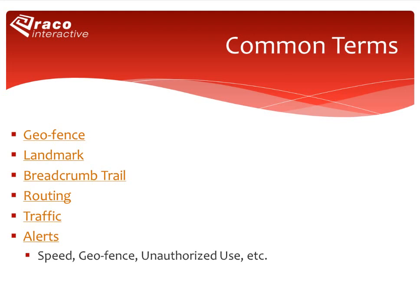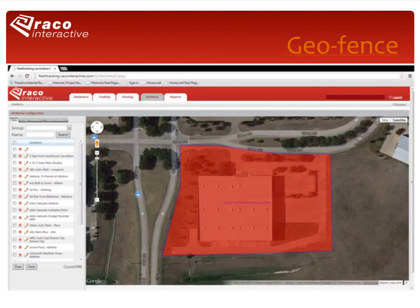These are some common terms in GPS tracking, and I'll explain them with a visual. What we did here is we took some screenshots from our application. The first thing we refer to as a geofence. A geofence is a virtual fence that you can set up with the tool around a facility, maybe a sales geography or something, where you want to know when an asset, a vehicle, or a person is entering or leaving.